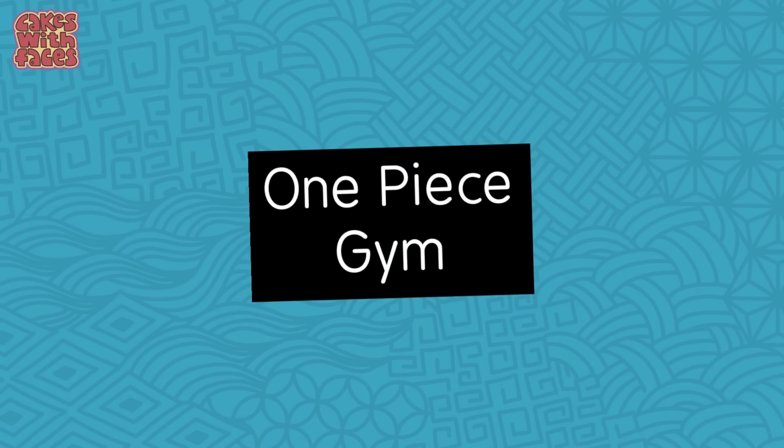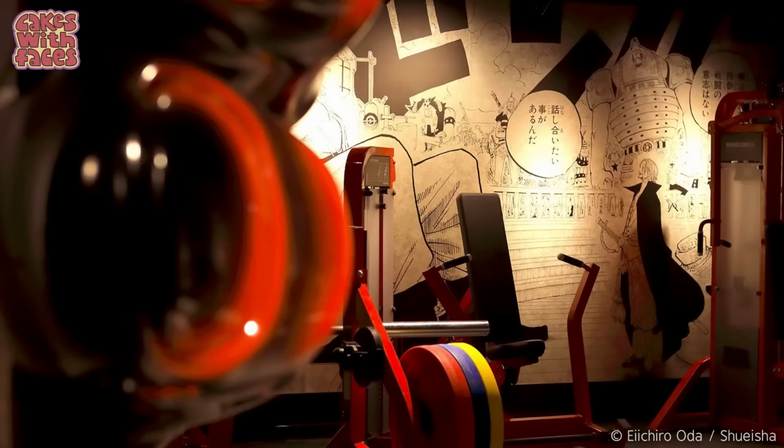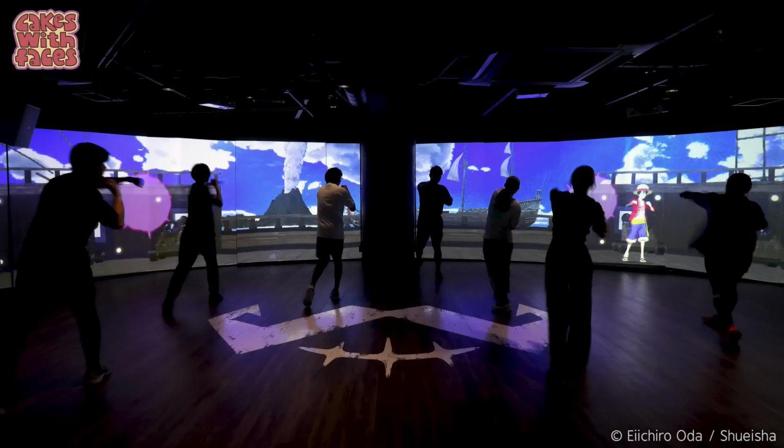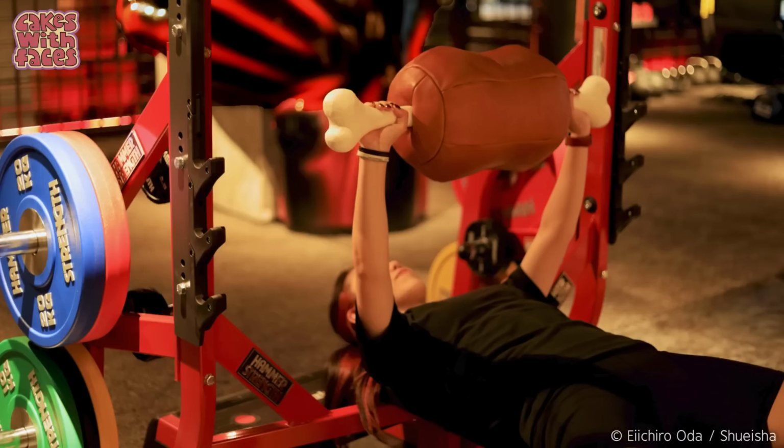Next, if you're a fan of the anime One Piece, there's now a One Piece themed gym in Tokyo. It's called Bragmen, which is kind of a funny name, like you can brag about how muscly you are after going to the gym. There's manga art on the walls, you can do exercise classes led by characters from the anime, and you can do weightlifting with a barbell that looks like a big chunk of meat on the bone.